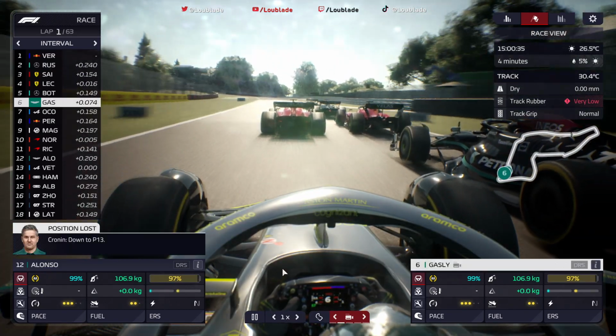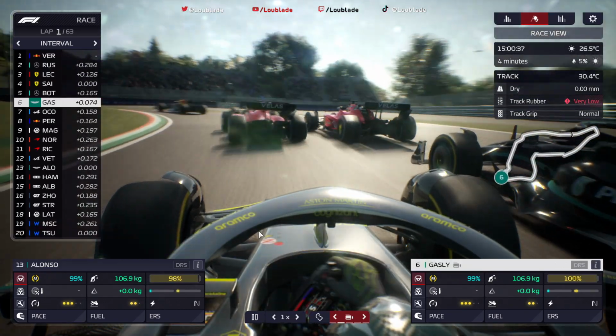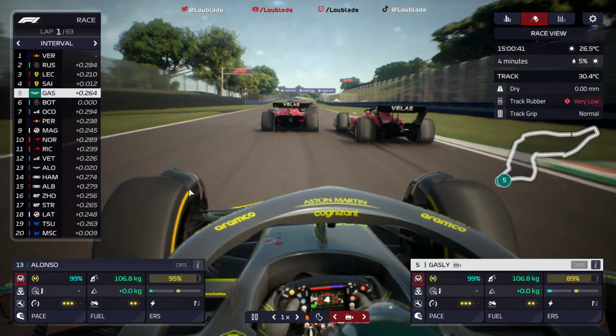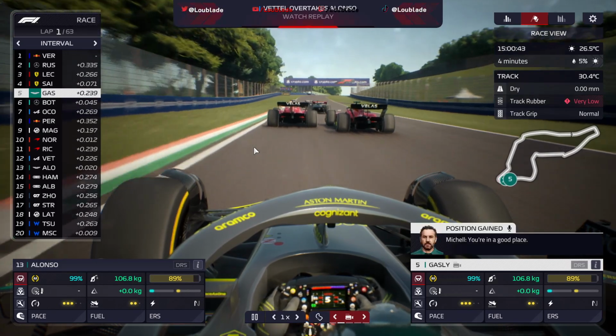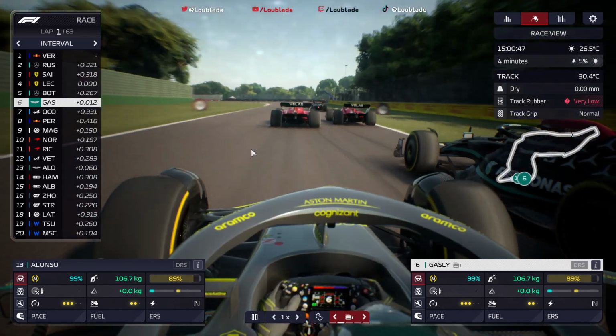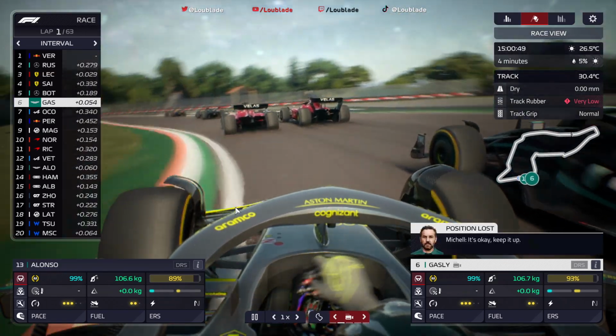Pierre Gasly is getting some good traction here. He's got the inside line. He's going to get that position back off Valtteri Bottas, a driver that we very much coveted in the summer. Had a little look at him, but never quite got him. We decided to stick with our driver pairing.